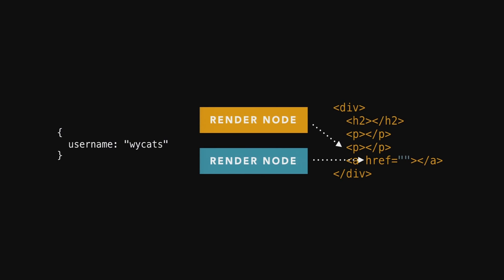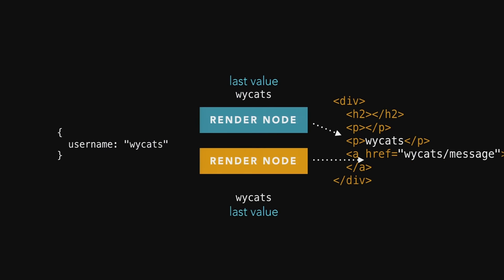And we basically go through each render node, and we say, go update yourself, go pull the value from the model. So that's going to put the new value into the DOM, and most importantly, it's going to cache the last seen value. It's going to cache it. And we go on to the next one. This is going to update the attribute. And again, it's going to cache the last value that it's seen.